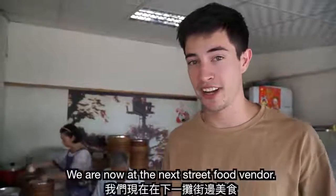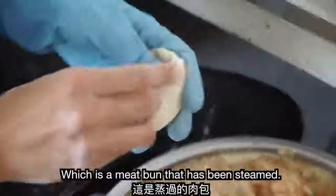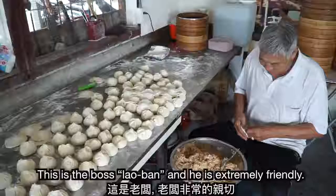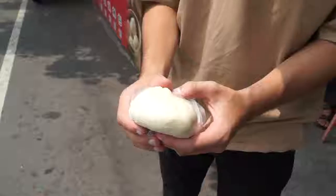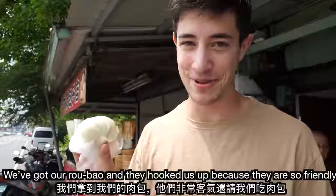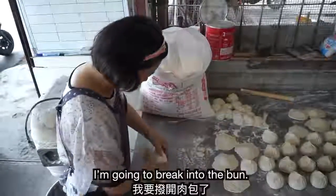We're at our next street food here, and this is a baozi shop, and we're gonna order up a robao, which is just meat bun, steamed buns. And this is the boss, Lao Ban, and he is super friendly. They let us come back here and film them making all the different baozi, and yeah, it looks delicious. Okay, we've got our robao here, and they kind of hooked us up because they're super friendly, so this is free. And yeah, I'm gonna break into this here.